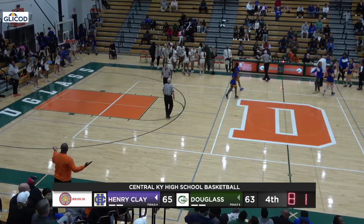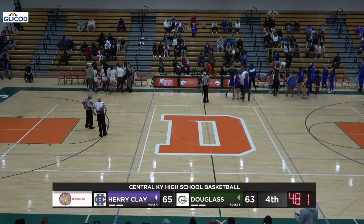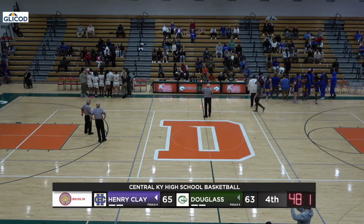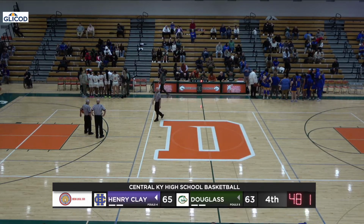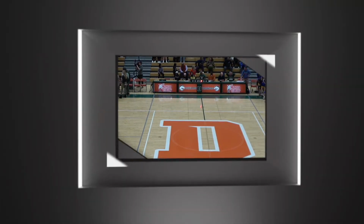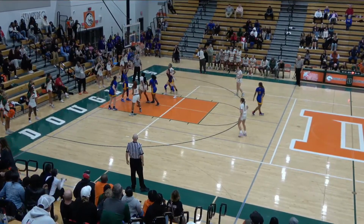You got to love it, man. High school basketball, it's the essence of the game. When you got both schools, they want the win. The crowd's into it. You got a 2-point ball game in a district contest early in December. This is what you lace them up for right here. A huge basket on the putback for Knowles.